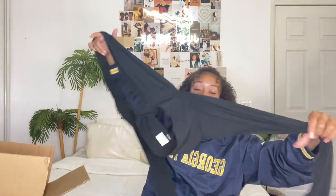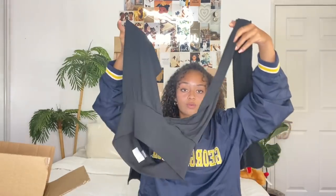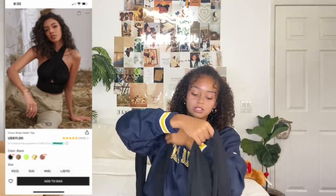Okay, this one looks confusing, guys, so you're going to have to stay with me. I don't want to lose you. It's this wraparound. You'll see the model, right? It took me a minute to get on, but it's super cute. You don't need to wear a bra for this one, and I rate that a 10 out of 10.